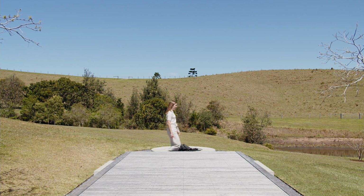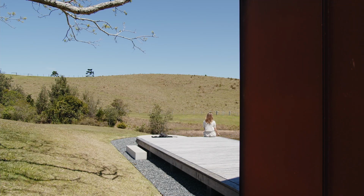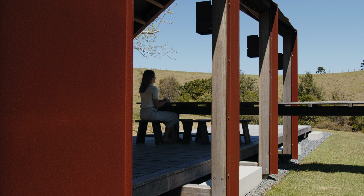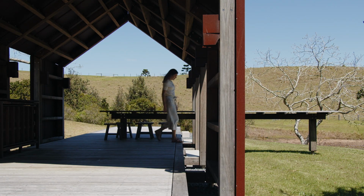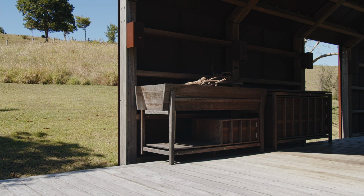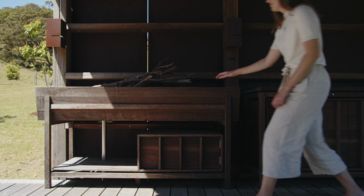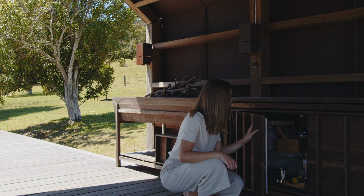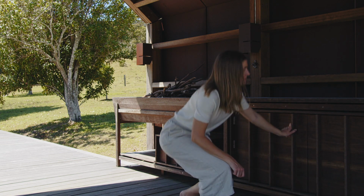That elevated deck, which is at seating height, allows you to find your own place. It's this kind of infinite, supersized bench that sits through the landscape. And there's a fixed table that allows dining space for about half a dozen people, and this then extends out, and that difference in height allows it to become a standing bar. Within the pavilion itself, we have these two bespoke furniture pieces, and they provide a sink and a little bit of storage.